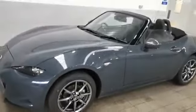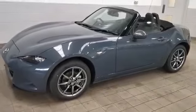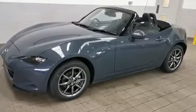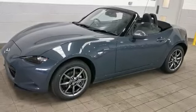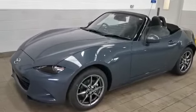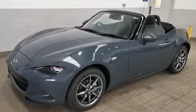Some people prefer the 1.5 litre engine, and with good reason. It's very spirited, very responsive on the motorway, very responsive in town, and tremendous fun to drive. The car comes with 3 years manufacturer's warranty, including roadside assistance.